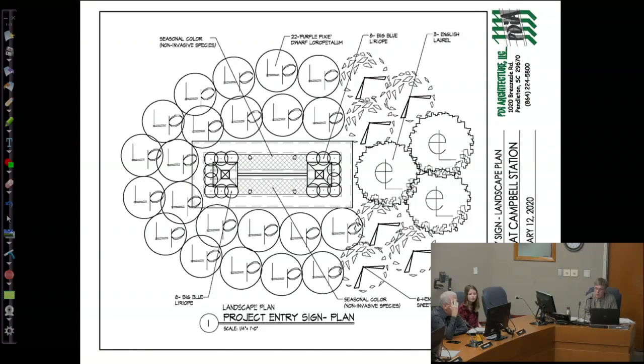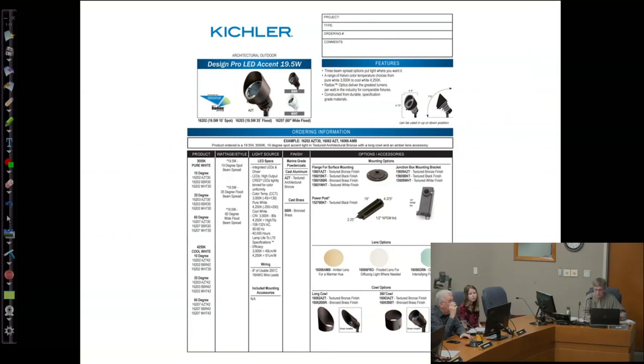They also changed the landscaping. I think you were concerned about some of the plant material at the front of the sign, so they've changed that out. So I think they've addressed pretty much all the comments that the board had at the last meeting, and so staff can recommend approval, just subject to pretty standard notes there in terms of going out and field verifying the lights when they put them in. They're going to be small accent lights, which we have here, that'll be mounted on the sign.